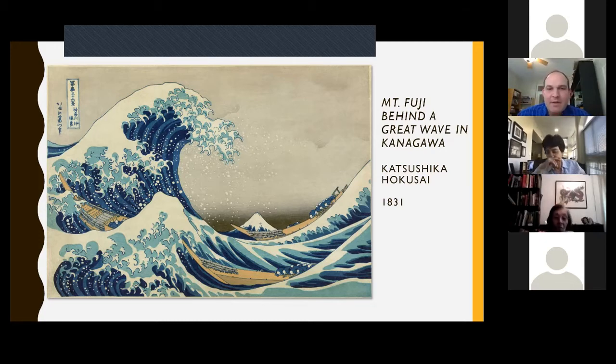And again, we have this really dynamic moment, and we worry, right? What's going to happen to these fishermen? Are they going to survive this wave? Are they going to be crushed and drowned in the next moment? Are they going to get through it? And we don't know, right? But it just really reaches out and grabs us, and makes us worry about them, even as we're appreciating the power of the sea. So this is, of course, the most famous woodblock print, the most famous Fuji print, but there are others.